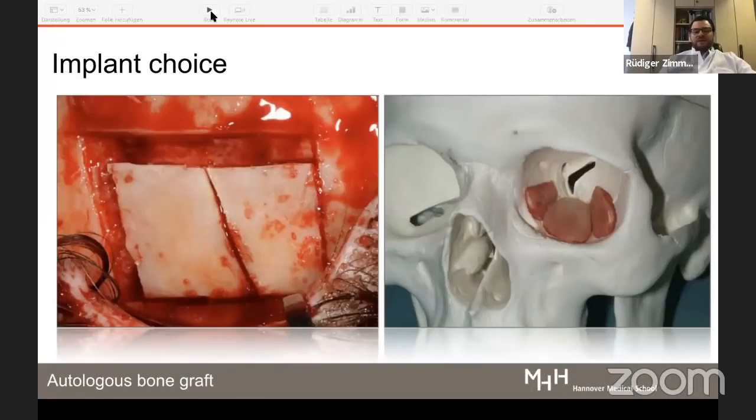So, to be honest, autologous bone is always the best in terms of biologically adequate reconstruction, but you again know that this bone resorbs sometimes. You also have to make a second incision to harvest the calvarial split bone grafts. But from a biological point of view, this would be a very good reconstruction.